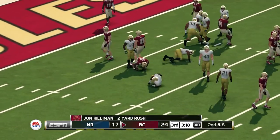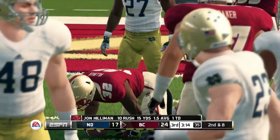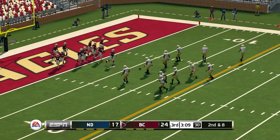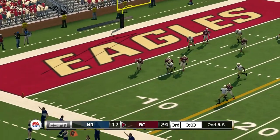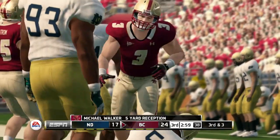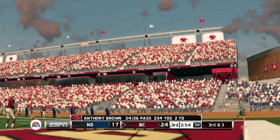He gets out to about the 6-yard line. That's good for a gain of 2 yards. That makes it 2nd and 8. From their own 6-yard line, 2nd down. Boston College up 7 points. Fires out to his receiver. He's tackled at the 11-yard line. That's a gain of 5 on the play. That makes it 3rd and 3.